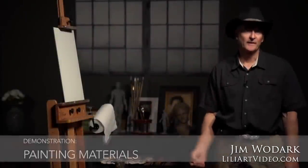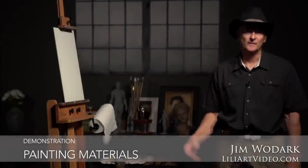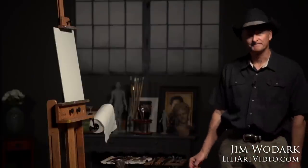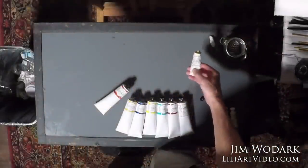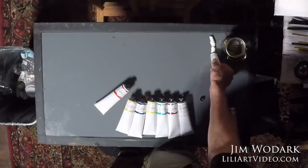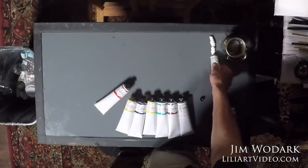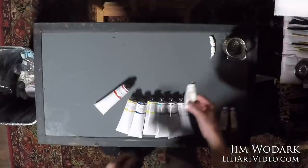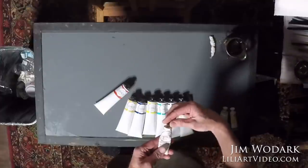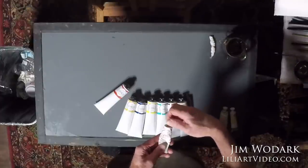So now we've done the composition and the sketch, and we're going to move on to my painting materials, what I actually use to paint the picture. The first paint I'm squeezing out here is called Flake White, and I used to use Kremnitz White, but they don't make Kremnitz White anymore, and this Flake White is a good substitute for it. It's called Flake White Replacement.